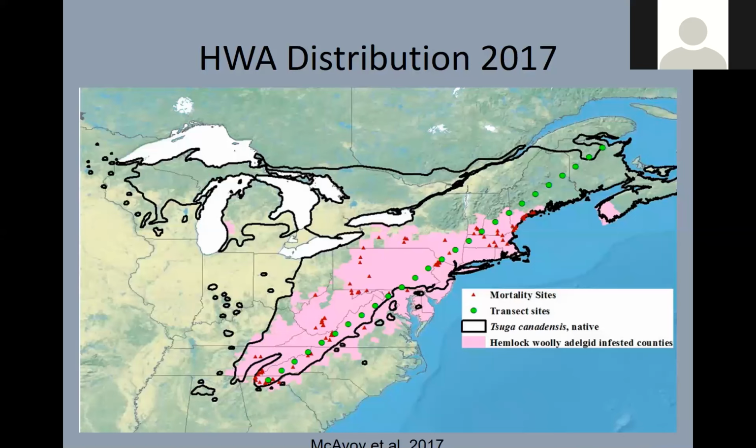So suffice it to say that HWA was flopping around in the Piedmont here in the Richmond area, and then it got up into the Appalachian Mountains and started to go crazy. You see the dark line is the distribution of Eastern Hemlock in North America, and the pink is the current distribution county by county of Hemlock Woolly Adelgid. And thank you, Tom McAvoy, for putting this nice map together here.